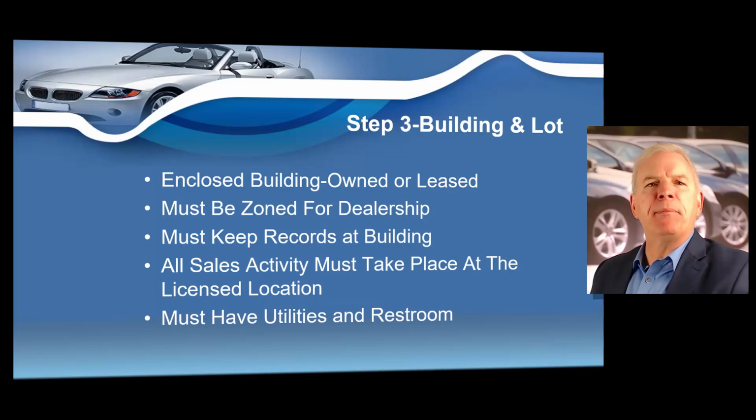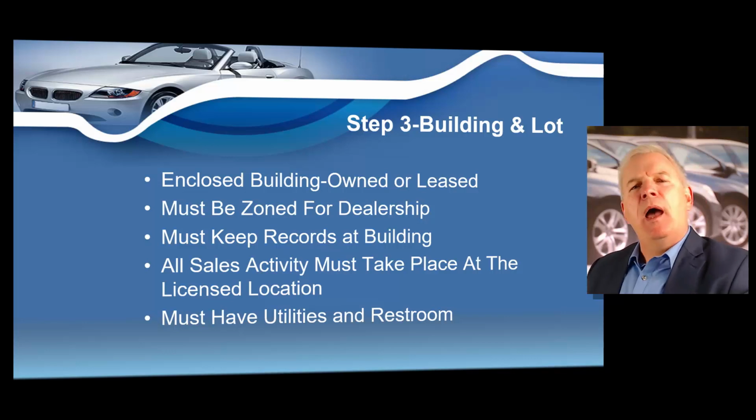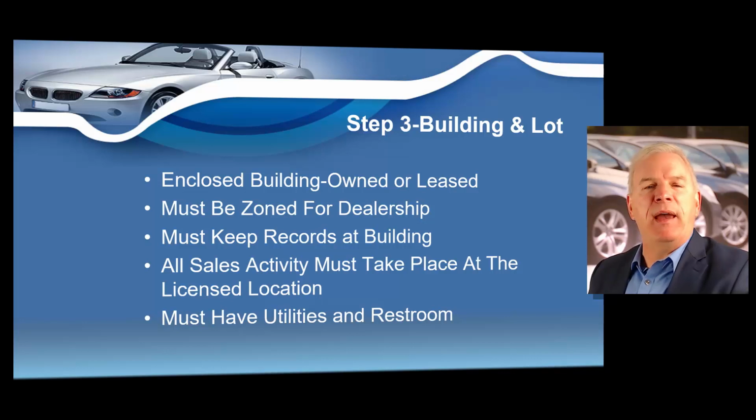Also, step number 3, you're going to have a building and a lot in order to have a dealer's license. The building that you're going to use is going to have to meet local zoning requirements. How to find this out: you can call your local city hall or your county courthouse and ask them if that building can be used as a dealer, because the state of Michigan does require the building is capable to be zoned to have a dealer's license before the state of Michigan is going to send you your dealer's license. So, this is where you're going to be conducting business from here on out.